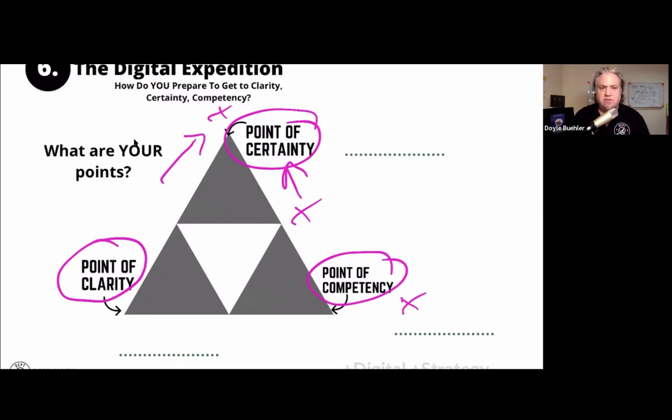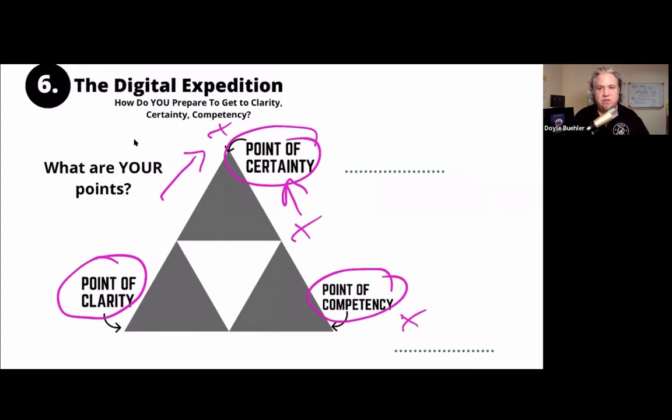You're just kind of sustaining yourself, which, again, you can build a business based on that, but where do you want to go from here? Do you want to make it interesting? Do you want to be able to push through the barriers? Do you want to mount that summit as well? So it's very important. If we can understand these three points, clarity, certainty, and competency, we're halfway there.